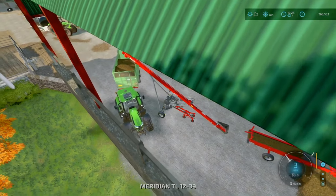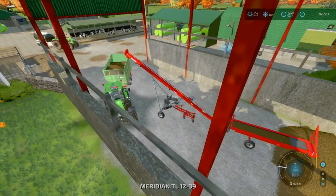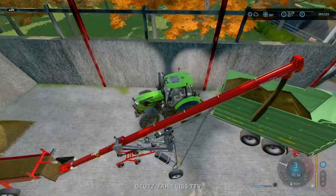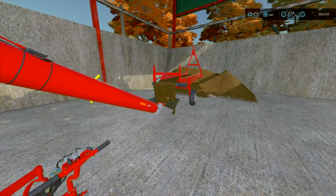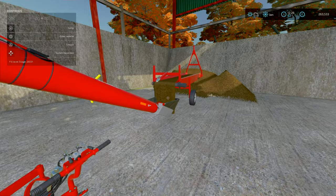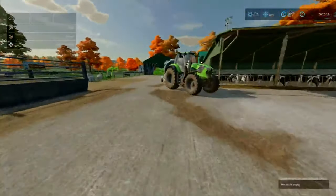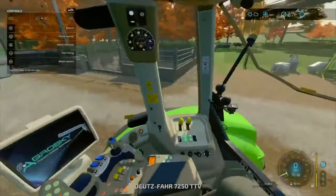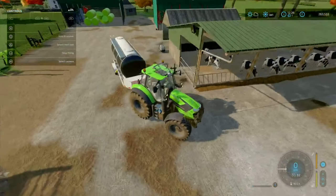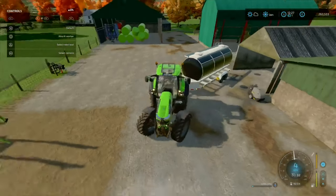But yeah, we need to get these cleared off so I can actually return these two. There we go. There we go, because how much have we got left here? Not a lot. Yeah, whilst that's filling up, let's go pick up that milk tanker for now. I'll pick up some milk for now, 1,000 litres or so. Let's feed that. That's not gonna fit there.